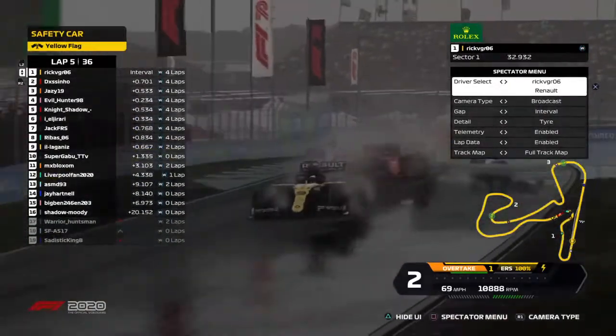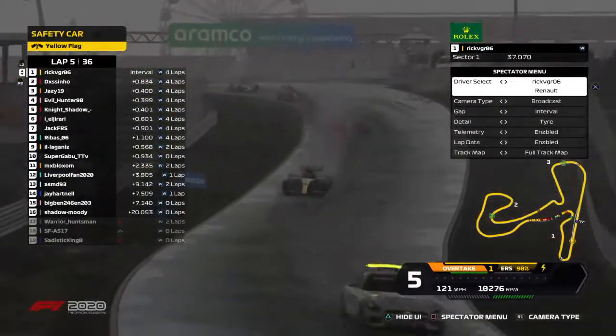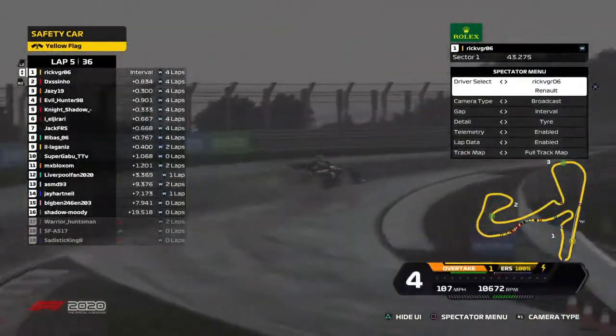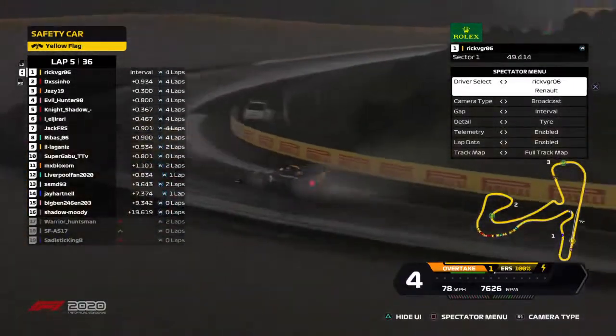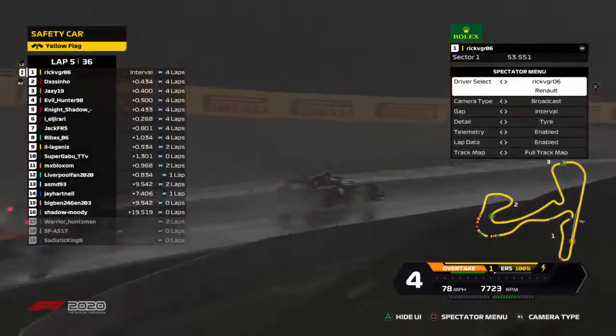El Girari currently 6th. Jack in 7th in the Alpha Tauri. He was knocked out in Q1. Rivas in 8th, up from 13th position. Laganes down in 9th after his contact with the barrier on the virtual safety car restart. And Super Gabu at the moment is rounding out the top 10 on lap 5 of this Dutch Grand Prix.